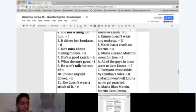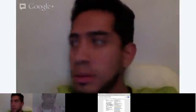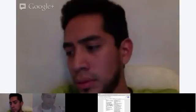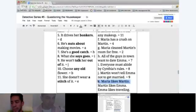J. Martin won't tell Emma not to get married. Nine. He won't talk her out of it. He doesn't want to inject himself into the situation. Yep. K. Maria likes Martin.